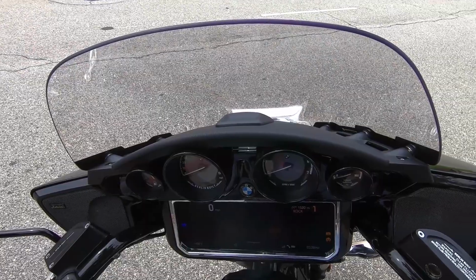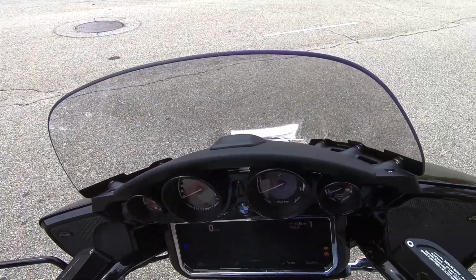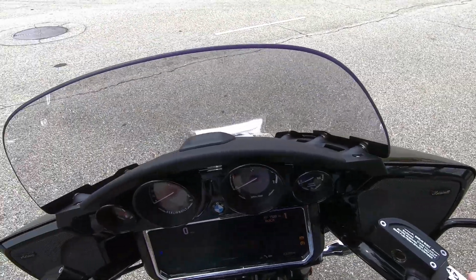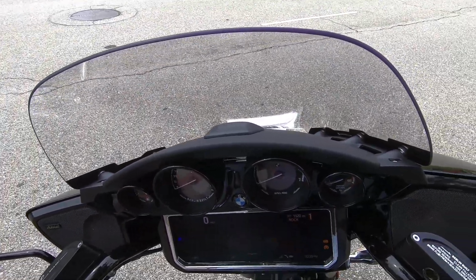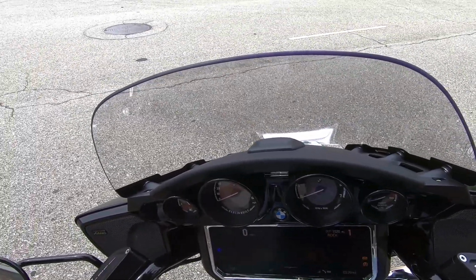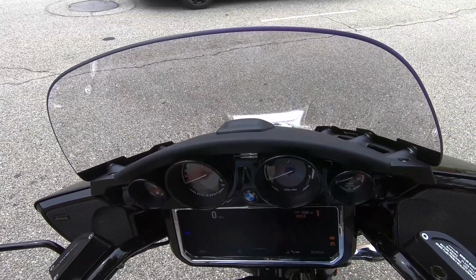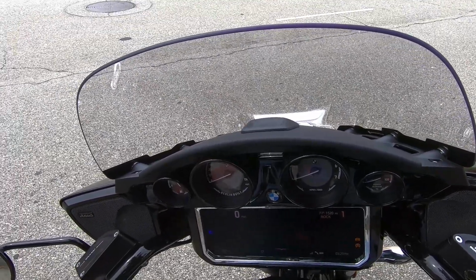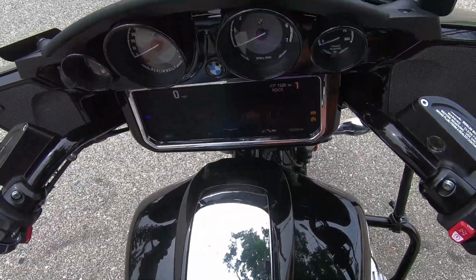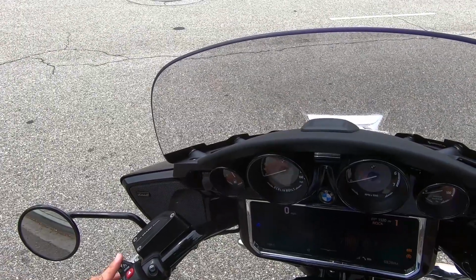The 3 modes are rain, rock, and roll. Rain is the only one that makes sense. Rock is BMW's equivalent to their dynamic, and roll is just normal road conditions, I guess. I ride it in rock just because, again, I didn't buy this thing for gas mileage or smoothness. It's plenty smooth with just the rock.